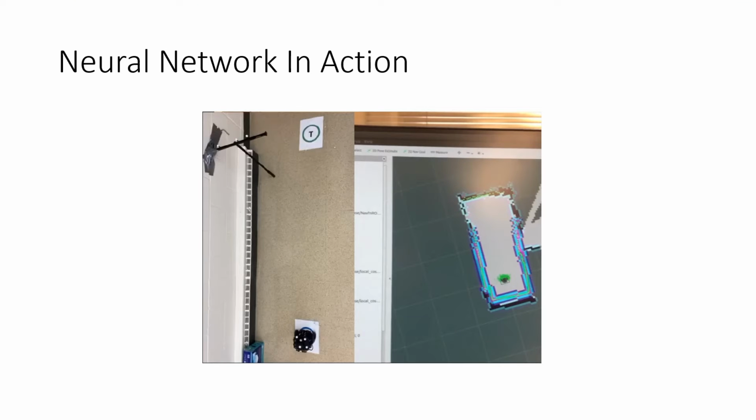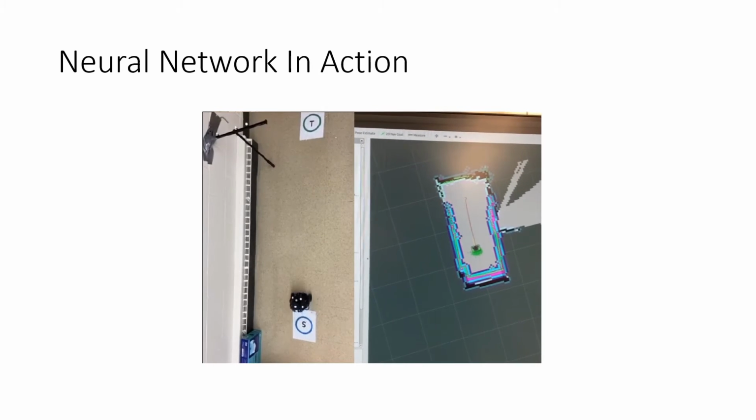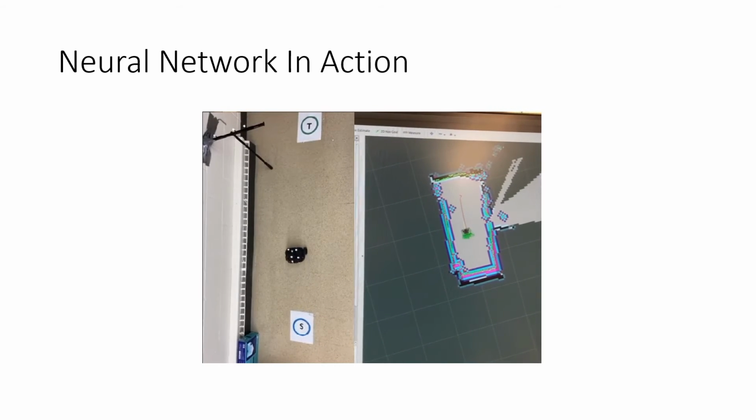Here is a video showing the classifier in action. The stop sign we used is the black bar, with motion trackers attached. The lidar intensity is shown on the map to the right. As the TurtleBot gets closer to the stop sign, it is detected on the map.